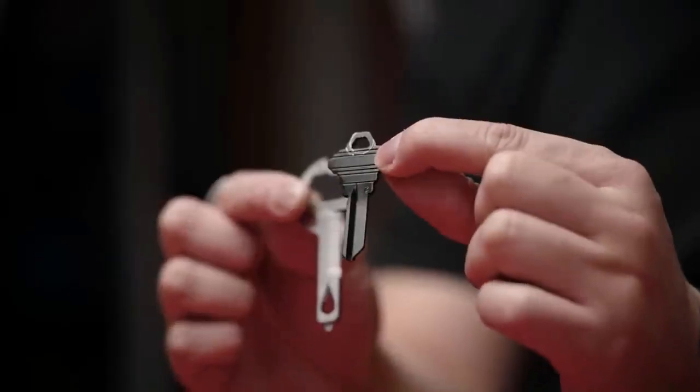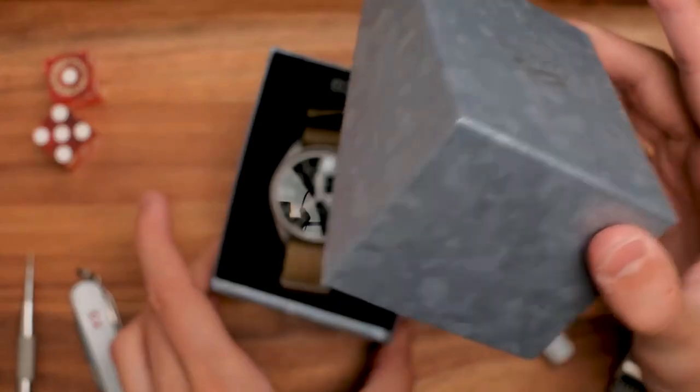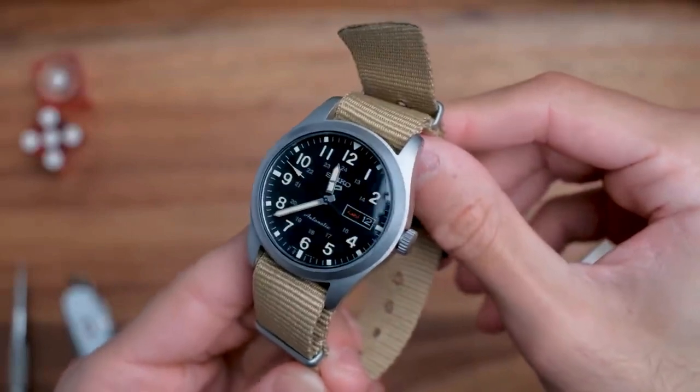Let's get started. Number 10. Seiko 5 Sport Series Watch. The Seiko 5 Sport Series Watch epitomizes precision, durability, and style.